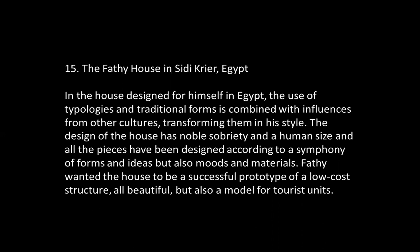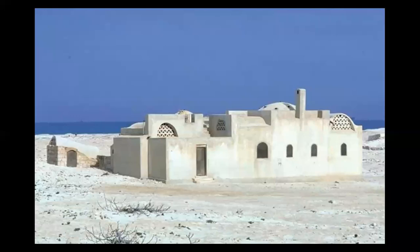I didn't write this text. I don't like it. I don't like this kind of, you know, making a house for yourself to be a model for touristic units or tourist units. But someone wrote this. This is the house. And I think the house is better than the words trying to describe it.